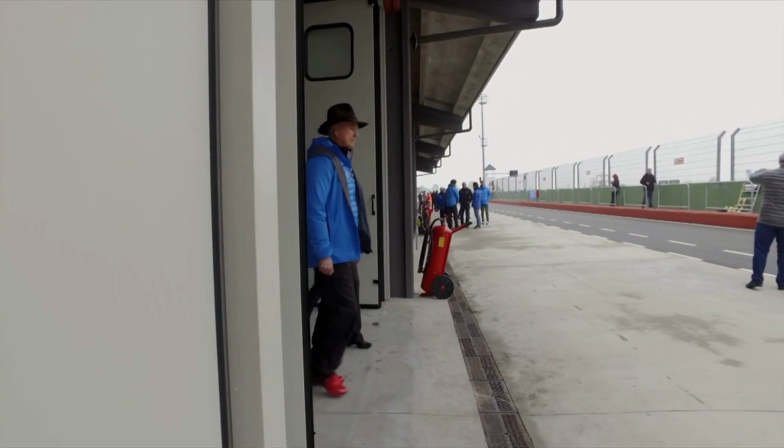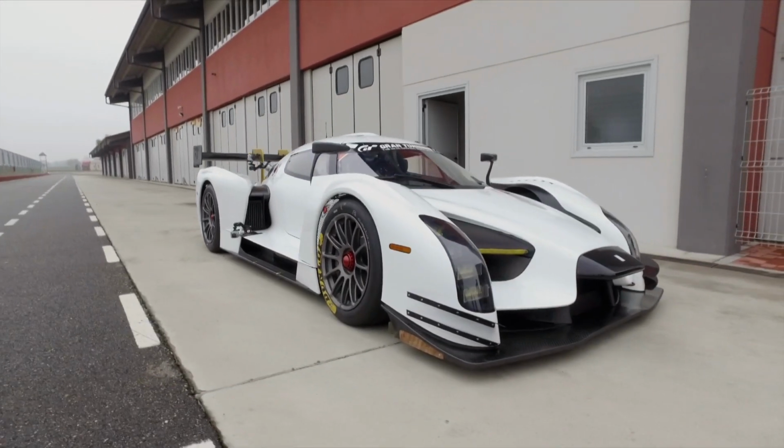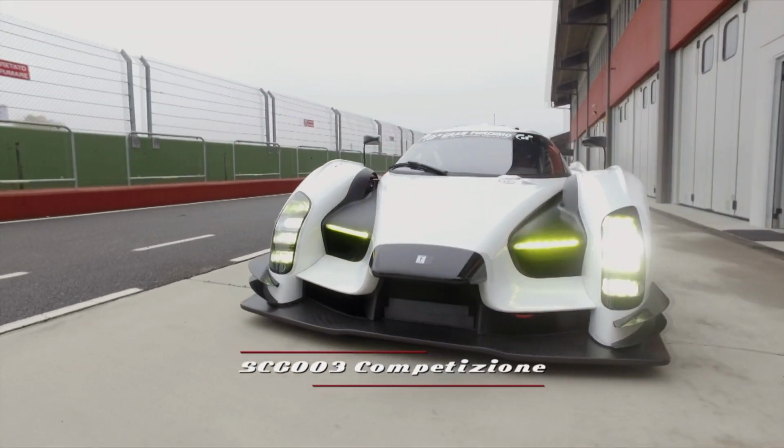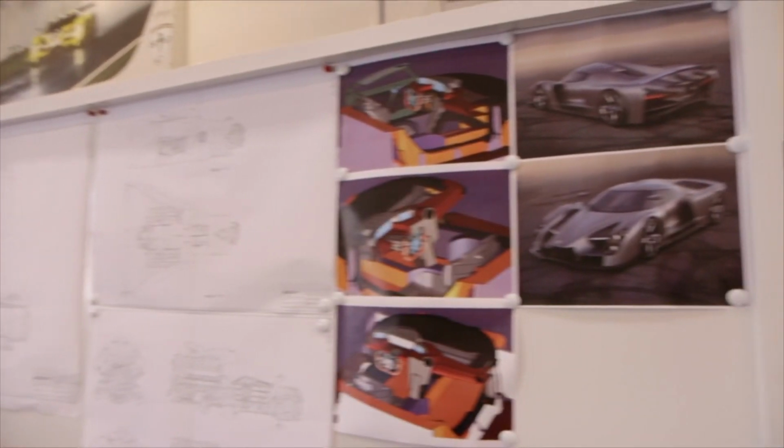Janice and I are in Torino getting an exclusive look at Jim Glickenhaus's SCG-003, an amazing hypercar. We saw their competition car. Now we're going to their facility to take a look at their street-legal car, the Stradali.